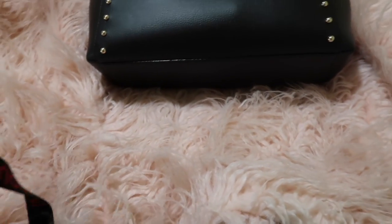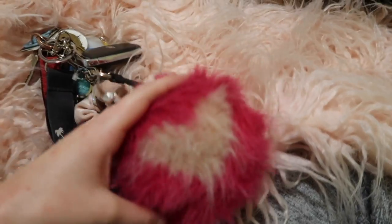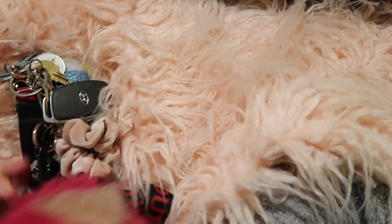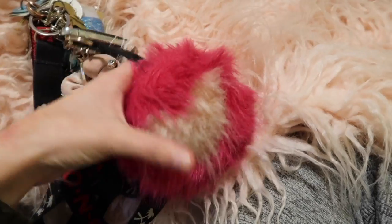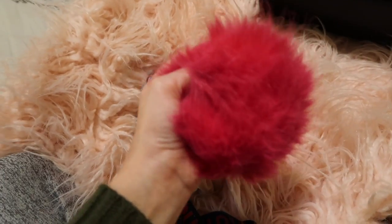So to start, I have my keys. Everybody always tells me how I have so many freaking keychains on my keys, and I know I do, but I'm obsessed and I can't stop. So this is what I have. It's like this big fluffy thing on there. My mom and sister got this for me from Paris, from Victoria's Secret, I think. So yeah, I always have to have this ball. Sometimes my mom will take my car and she'll take this off because it's too big.